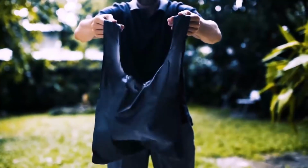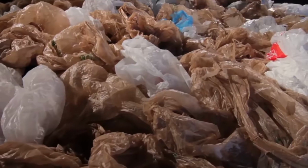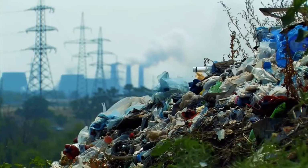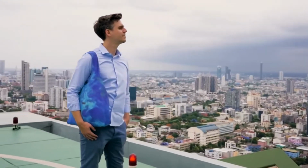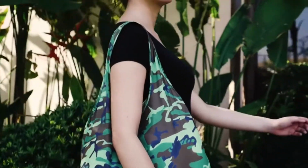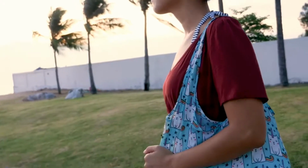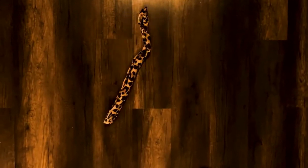From the makers of Nanobag 1 and 2 comes Nanobag 3. Each year, an estimated 500 billion to 1 trillion plastic bags are consumed worldwide. Our mission is to reduce plastic waste by making the ultimate reusable bag. To our knowledge, the Nanobag is the world's strongest, lightest, and most portable bag in its product category. And now, it may just be the most fun.